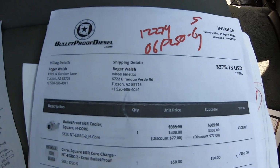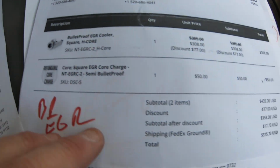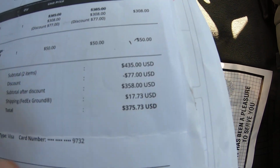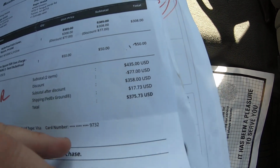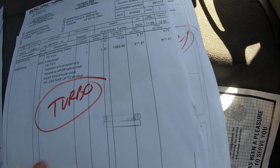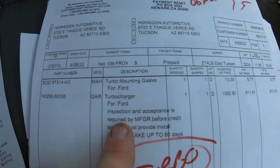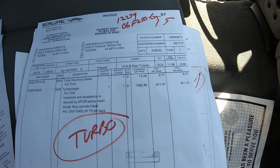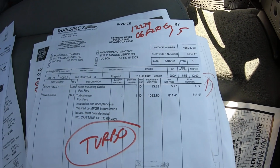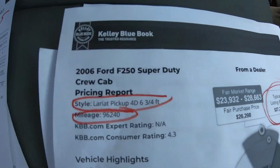Here's the receipt for the EGR cooler itself. You get $50. Actually, the price went up, didn't it? Holy cow. It used to be $307 to us. And here's the turbo itself. There's the turbocharger, right, that we bought. Actually, Monsoon Automotive bought it on their account, but I need the receipt so I can show you.